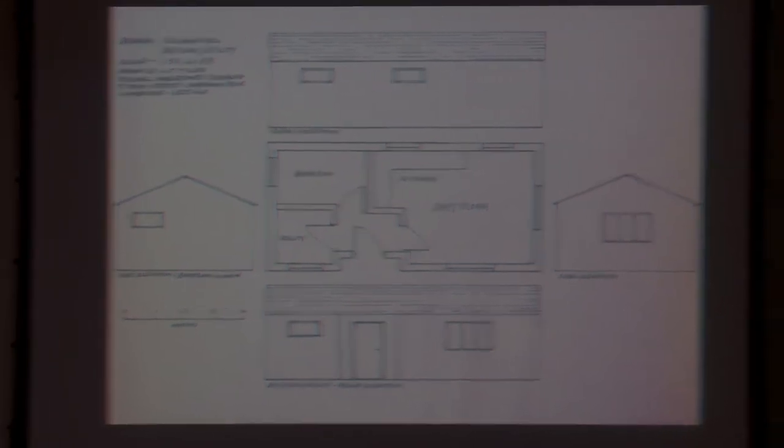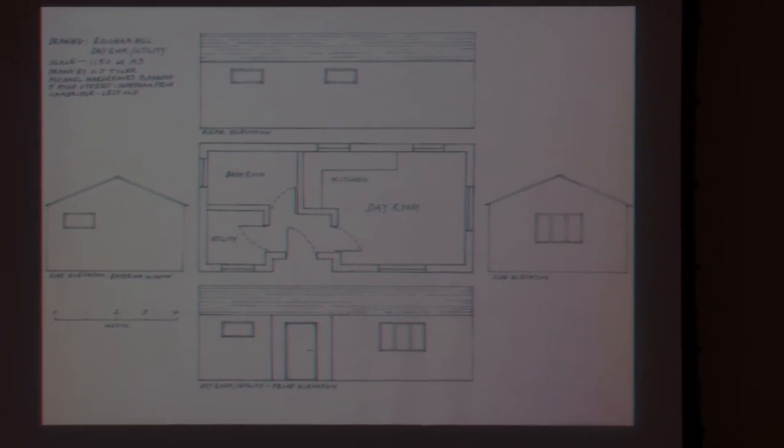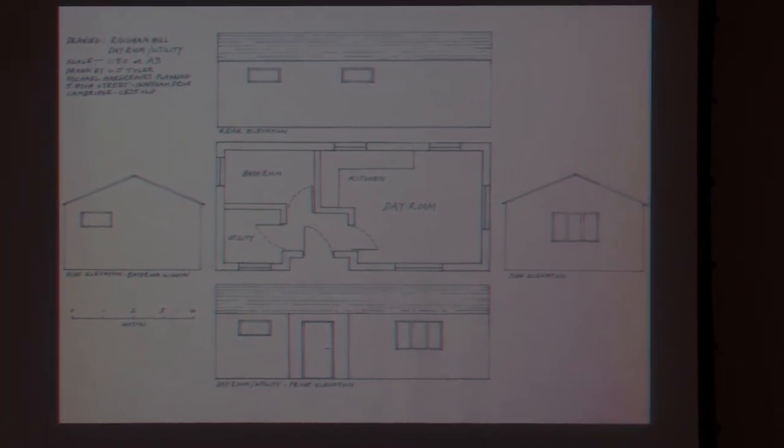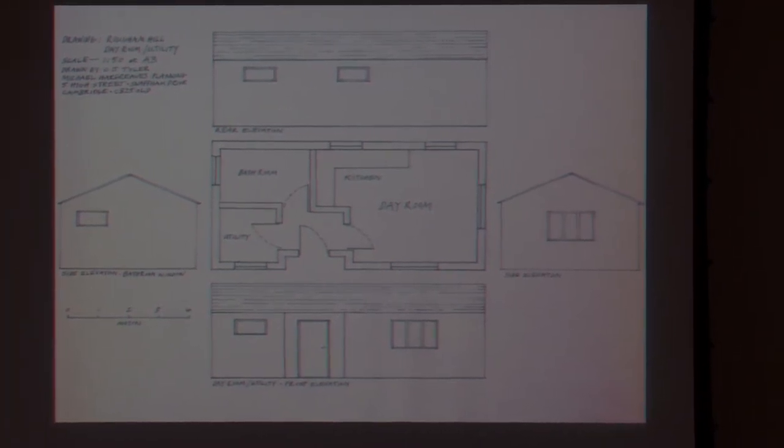frames to double-glazed windows. Before we move on to the photographs, I'd just like to talk about some updates that we've received since the report was written.